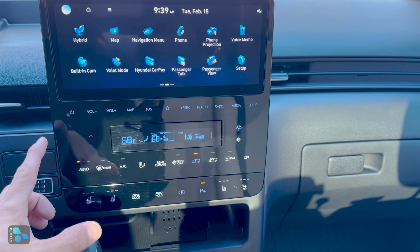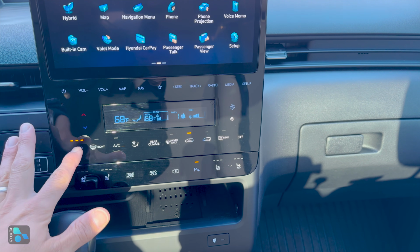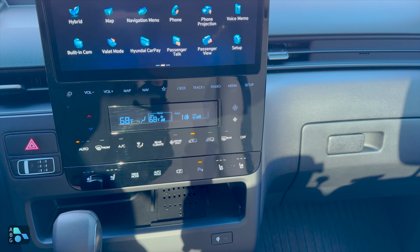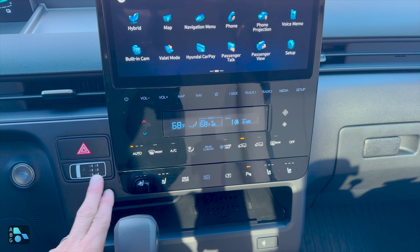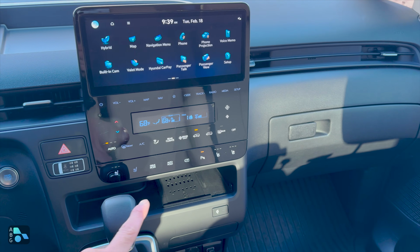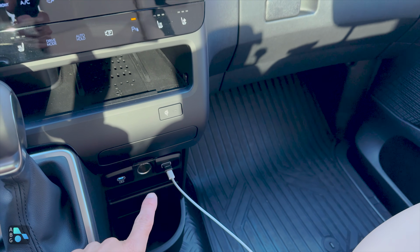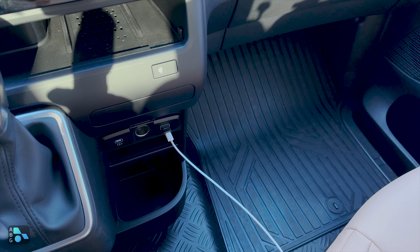Lots of touchscreen buttons, or touch buttons, I should say, for the climate control system. This has basically been borrowed out of some other Hyundai models as far as its design. There's a little readout there for who's buckled in the back. We have heated and ventilated seats up front. Qi wireless charging mat down there with that little Qi indication. The USB interface port here is for your smartphone integration.